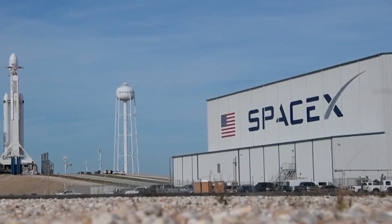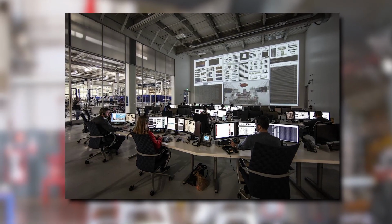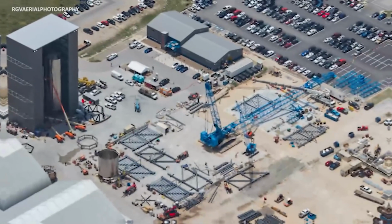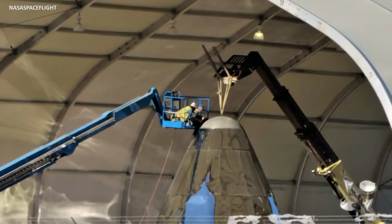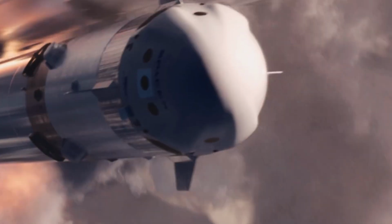SpaceX has also introduced simplified manufacturing procedures, including efficient production techniques and automated systems, to further reduce costs. By manufacturing the majority of rocket components in-house, SpaceX minimizes reliance on external suppliers and maintains greater control over the production process. This cost-effectiveness has enabled companies to engage in space exploration and utilization.